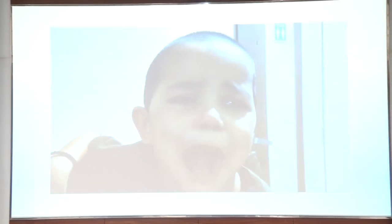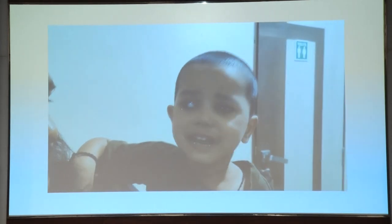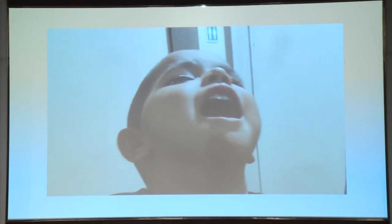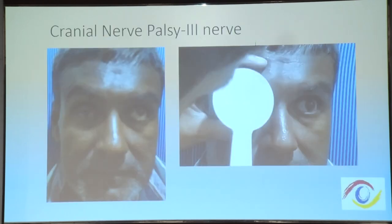But as Dr. Siddharth had mentioned during his presentation, the child might be quite uncooperative. This was an extremely uncooperative child. But you can see that he has got exotropia in the right eye, which can still give you a clue that probably the patient might have a third nerve palsy. You have to investigate and go into details.